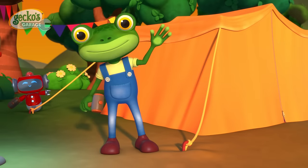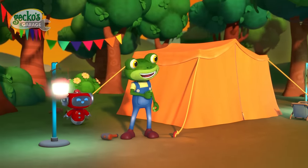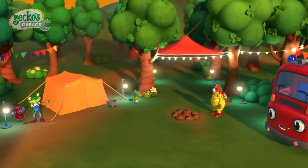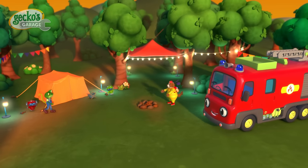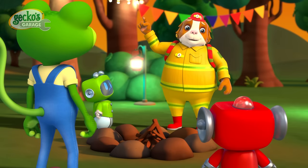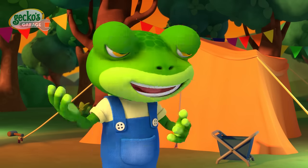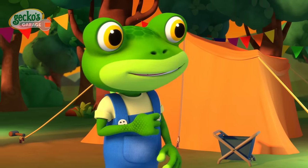Hello, everyone! We're in the great outdoors today! On a camping trip with Fiona and Dandy! Gather round, everyone! Dandy's here with some campsite rules to make sure we all stay safe! It's important to know how to have fun and be safe!